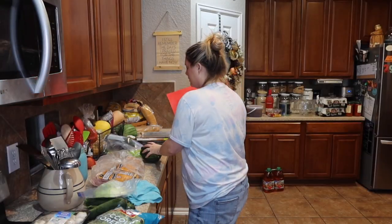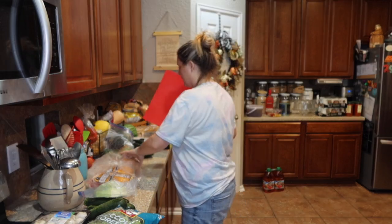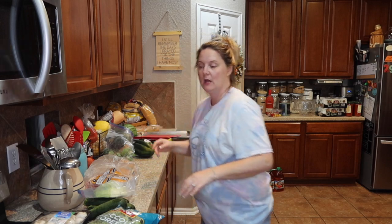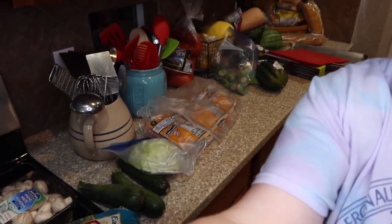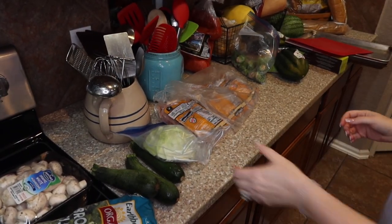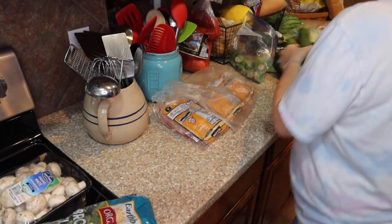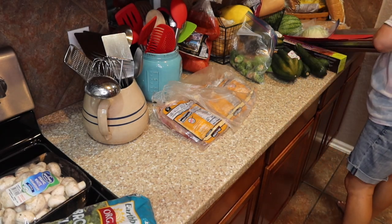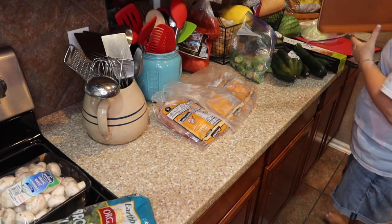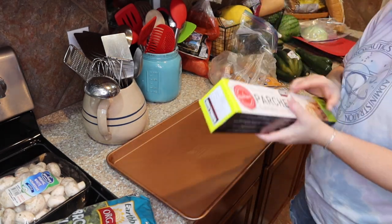So I'm going to start with the chicken because it's gonna take the longest to cook. Let me just move my veggies out of the way for the moment. Okay, and I like to line it with parchment paper.